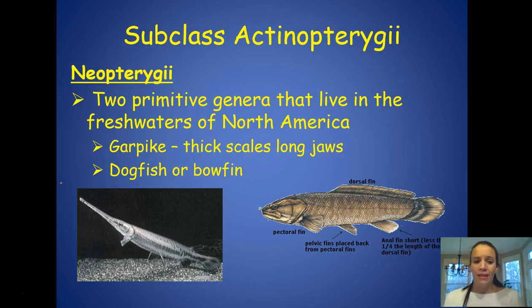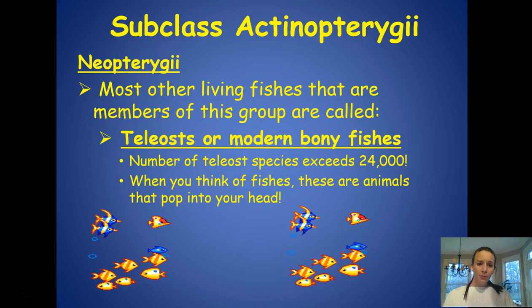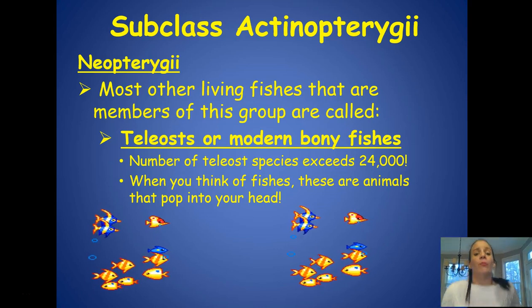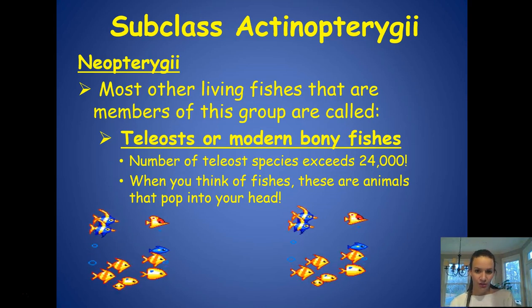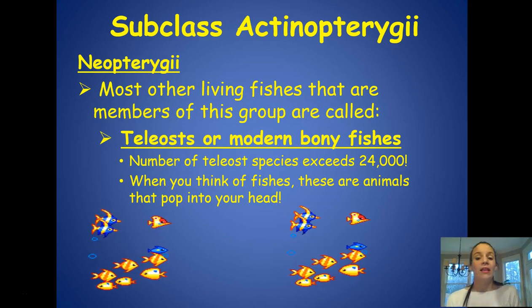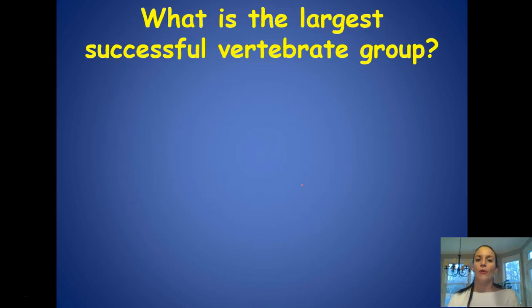So Neopterygii then are two primitive ones that live in the freshwaters of North America: a garpike and then a dogfish or a bowfin. The garpike is here, and this is the example of the bowfin. The Neopterygii are most other living fishes, and within this group there are the teleosts, or the modern bony fishes. The number of teleost species actually exceeds 24,000 species of fish, and when you think of fish, these are what you think of. So let's get into it.